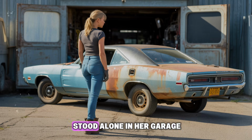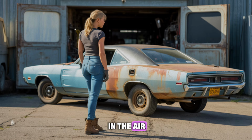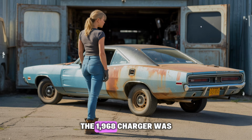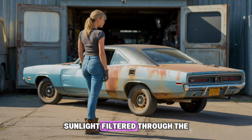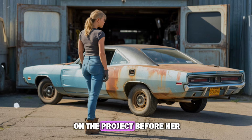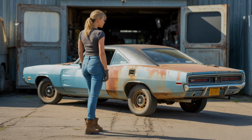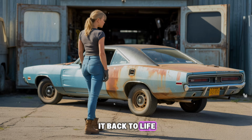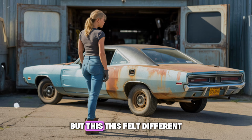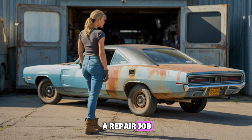The next morning, Emma stood alone in her garage, the smell of motor oil and gasoline thick in the air. The 1968 Charger was now parked in Bay 2, its presence both overwhelming and exhilarating. Sunlight filtered through the grimy windows, casting a soft glow on the project before her. She grabbed her toolbox and stood for a moment, taking it all in: the car that once roared down highways, now silent, forgotten, and waiting for her touch to bring it back to life. She'd always been good with her hands, whether it was fixing a busted radiator or tuning up a vintage engine. But this felt different. The car wasn't just a repair job, it was a challenge, a puzzle, and a chance to prove herself. There was something almost sacred about restoring a classic like this, as though she wasn't just fixing metal and rubber, but reviving a piece of history.